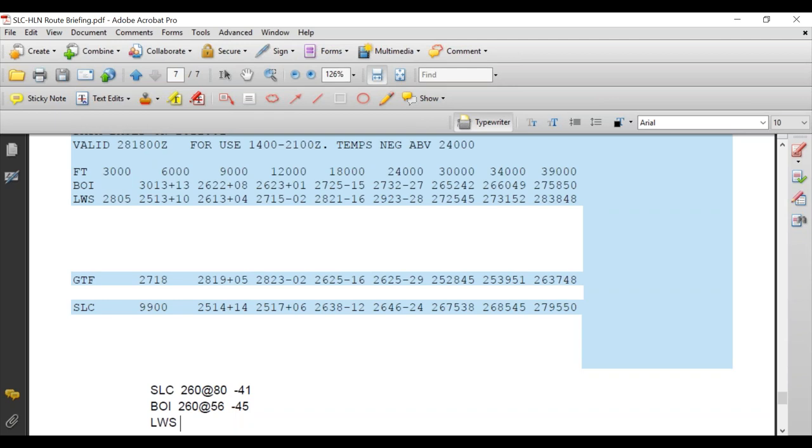Then Lewiston is 270 at 25 and 31, so at 328. Temperature 52 and 45, so that'll be 48.